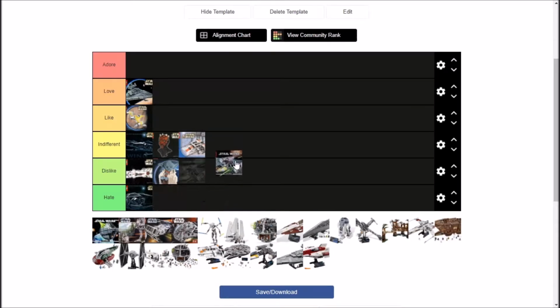So the Y-wing, the first Y-wing, what are we thinking with this one? I think it deserves a place in like, because it was genuinely one of the first well-shaped, proportioned, and detailed, and it was the right kind of colours, the right sort of shapes, and they made these new pieces that were out there to give it that shape. Not specifically for this set, I don't think, but it was definitely helping it make itself known in the market. It was a really good set, to be honest. Yeah, I really like this one.